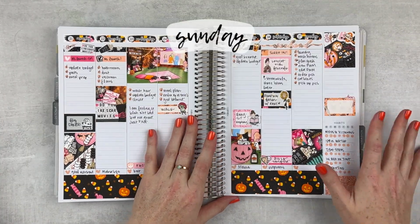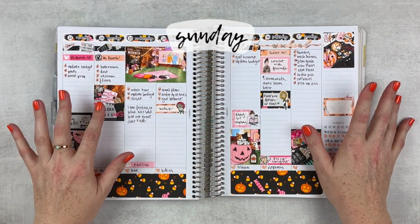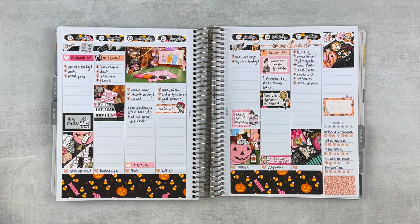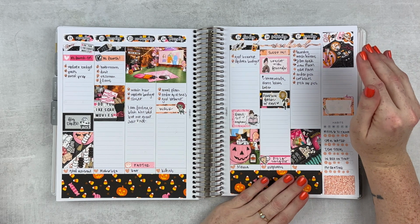Okay, it is Sunday, Sunday afternoon actually, and I have my pictures to put in, and we're going to do that. I did add a few things to my list here. I feel like I've had a pretty productive day.